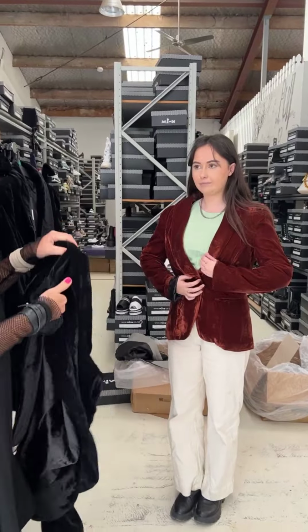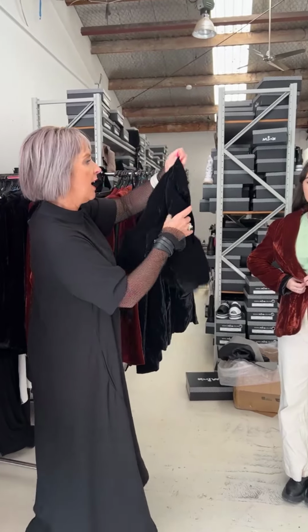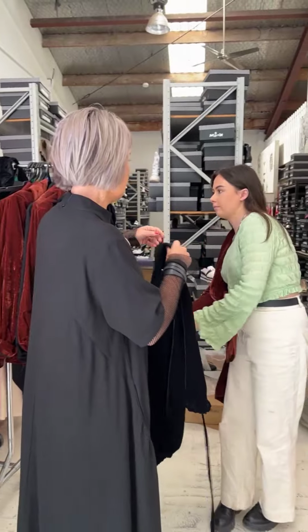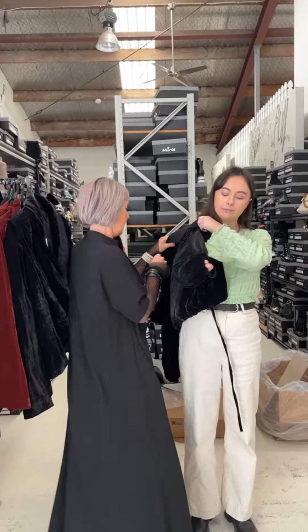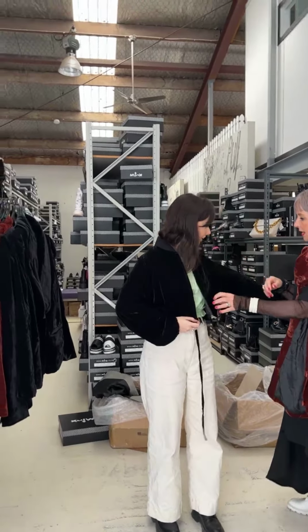Shall we roll? Just a reminder, she's a petite size, so it's quite good, like Renee said, seeing the garments on a little petite person. We do have a lot of little ladies that pop in here, so it's good to be able to show you. And this is the romantic bomber in the black velvet that we're now trying.